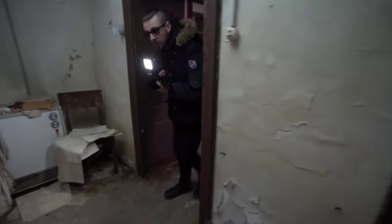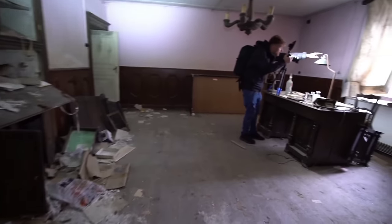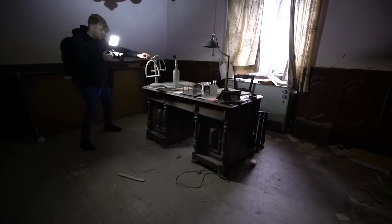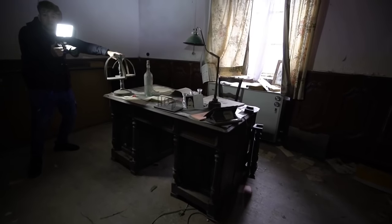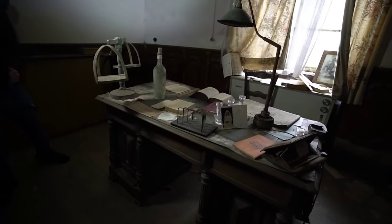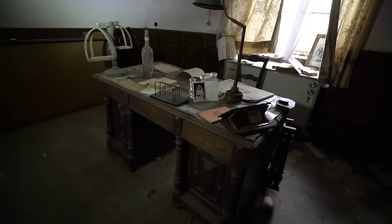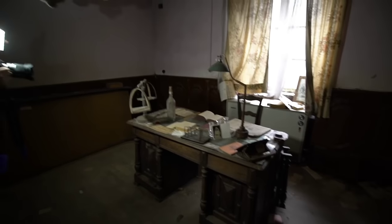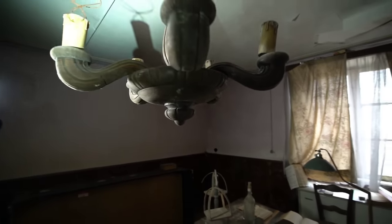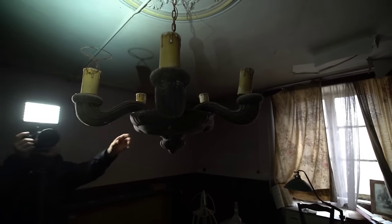I'm going to take finer looks at things, but first I'm going to go around and see. Wow. Damn, look at this, look at the wire. Like, look at that. It's made out of wood, not even metal. I've never seen anything like this ever. Yeah, this is a cool find, and the photo in the back. Wow, it's actually a wooden lamp. It's a wooden chandelier. Oh, I didn't even know that, dude.